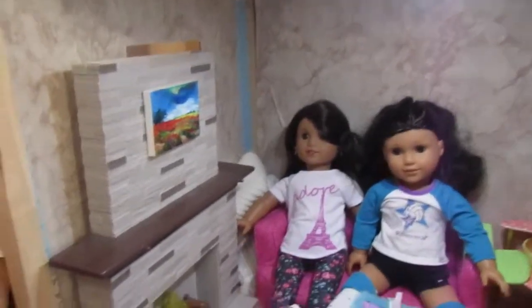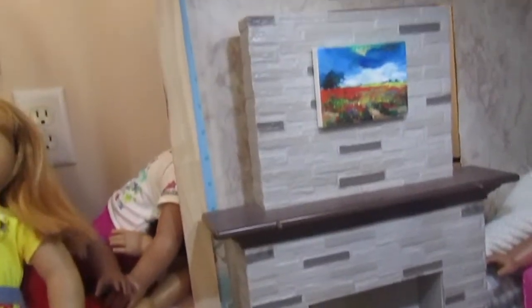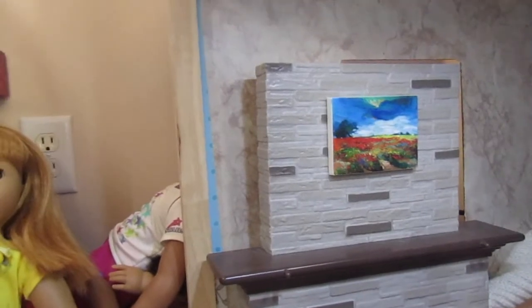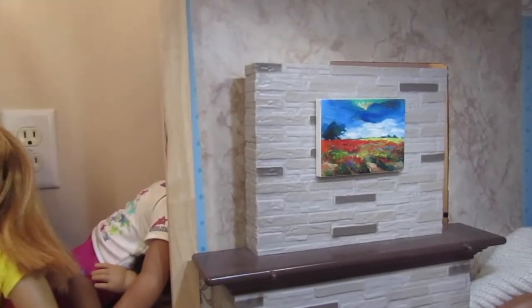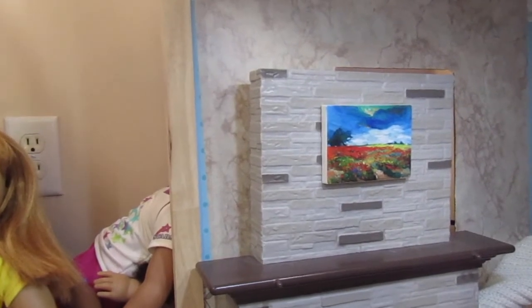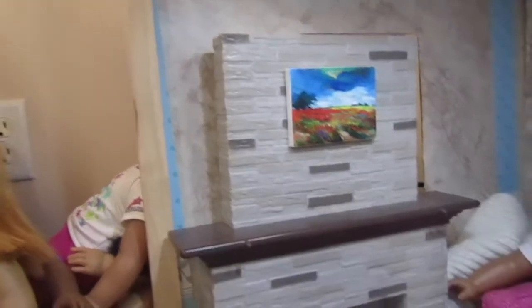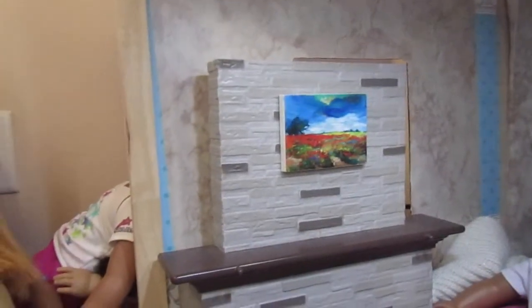Next in the dollhouse is the living room. We'll start on the corner here on the side. This is the fireplace. It was really big a couple years ago with Our Generation, and it's meant for Christmas time, so there's the whole set. It has stockings and candles and a Christmas tree, but we just took all of that off after Christmas.